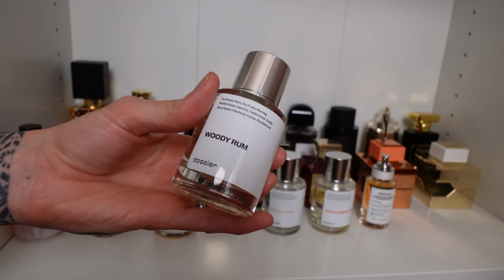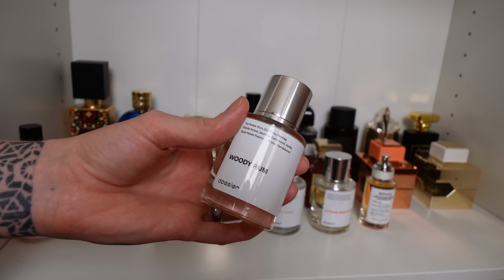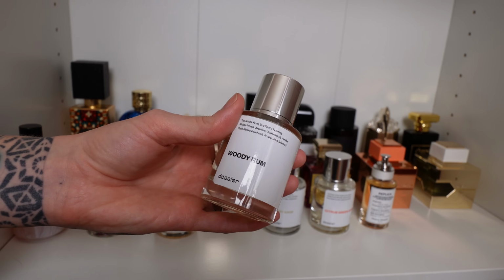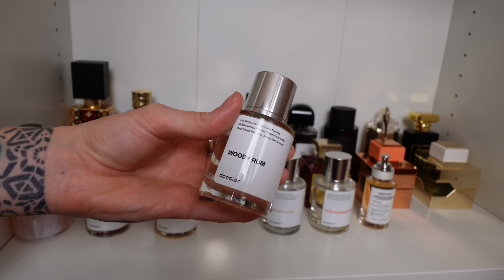This is Woody Rum. This is their version of Killian Straight to Heaven. This is so spot on. The performance of it isn't as good, but obviously the price is so much different, but this is a very sexy, deep, masculine fragrance for date night.